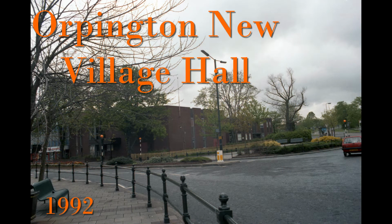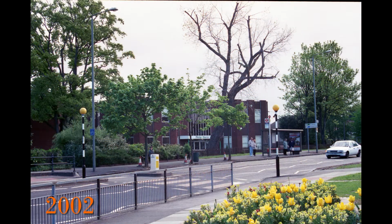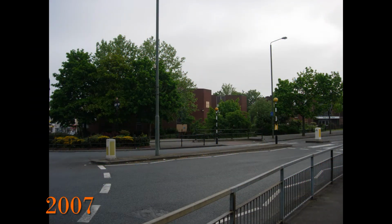However, before the village hall was built, this corner looked quite different. I remember there used to be 2 air raid shelters on the edge of Spur Road, and the land used to build the new village hall was waste ground. Older residents believe it was the grounds of an old house that was used as a doctor's surgery.